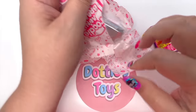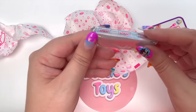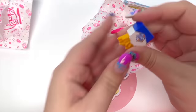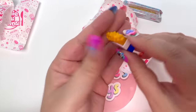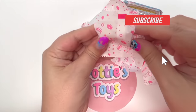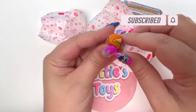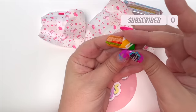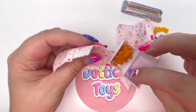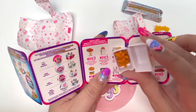So here is our very first one, and here is the other foot-long chili dog. We have the White Castle fries. We have another tuna sandwich. I think this is our third tuna sandwich of the day. And we have the chicken. Do I have the chicken stars? So yes, I have the chicken stars.